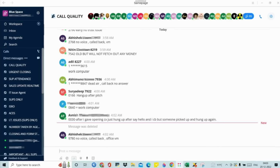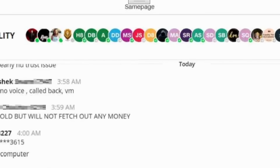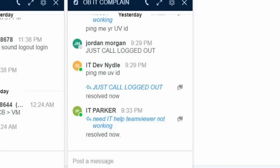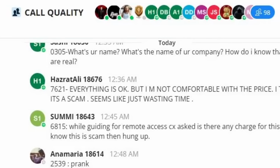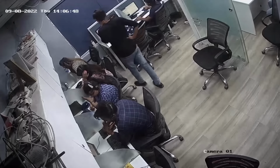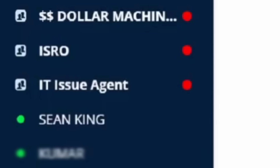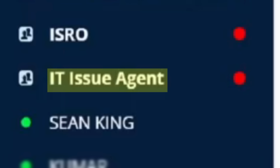From that one agent that I accessed, I could see that these specific scammers were communicating through a platform called SamePage. It's pretty much an application that allows them to make group chats, initiate phone calls, organize scams, and react to each other's messages. And since I had internal access, it was time to take control of more computers. I quickly noticed a chat room labeled IT issue, and that was going to be my main target.